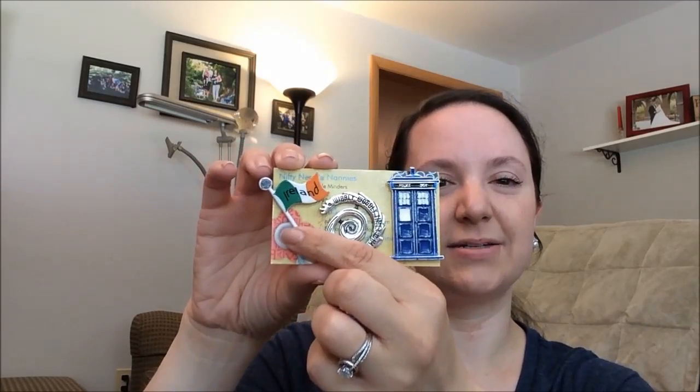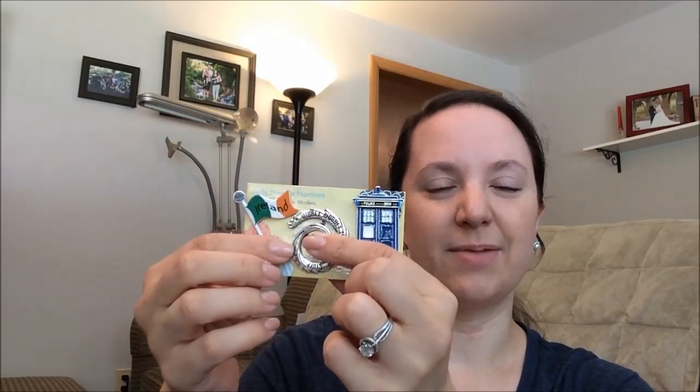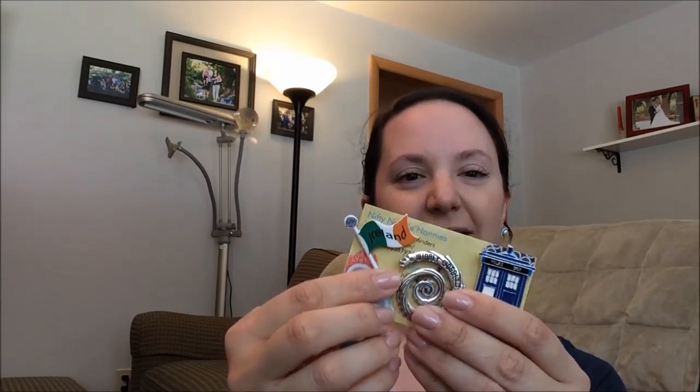And then this is a little Ireland flag. If you've been watching me for a while, you know that my husband and I went to Ireland together. My husband is Irish. We went to Ireland to visit where all of his ancestors are from and are still buried in the churchyards. It's amazing. But we have very fond memories and ties with Ireland, and so I got a little Ireland flag.